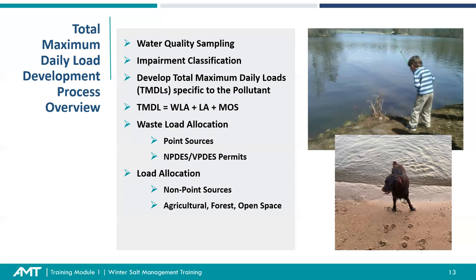And these are maintained through specific permits under the Clean Water Act. They're National Pollutant Discharge Elimination System permits, NPDES, and here in Virginia, we call them Virginia Pollutant Discharge Elimination System permits. And we also develop as part of that process a load allocation. And these are for non-point sources such as agricultural, forests, and open space where the runoff is not concentrated like it is in a point source, but instead is more found in runoff from a rain event. Next.